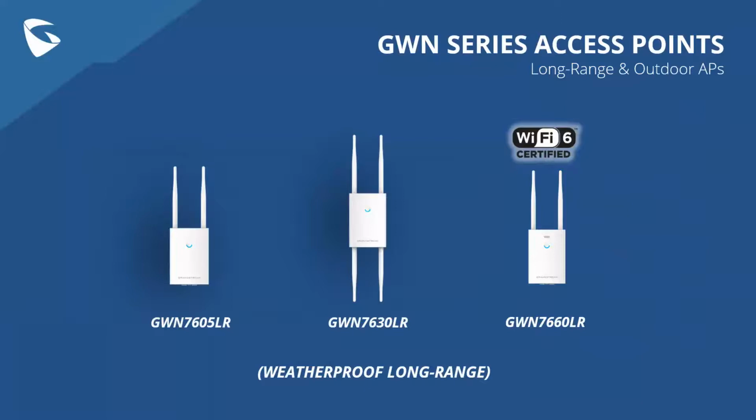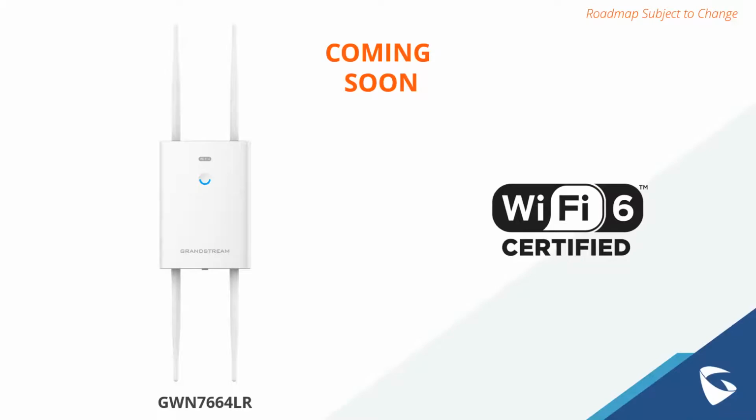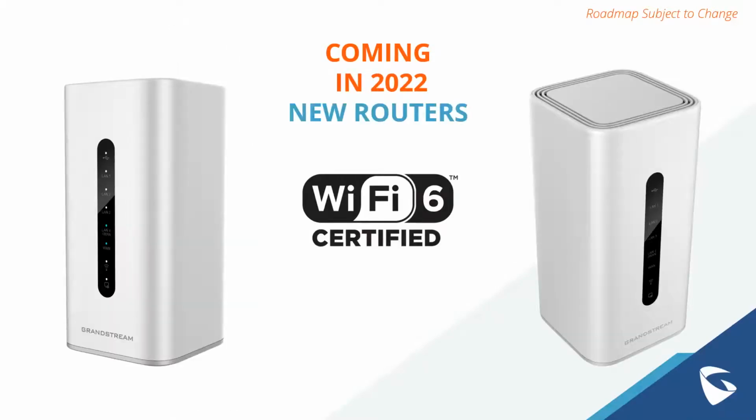With the long range slash outdoor APs, I'll call it, like the indoor APs, a couple different options depending upon what you're looking for, with a 2x2 and a 4x4 in the Wi-Fi 5 portion of the portfolio. We have the 7660LR here, which is the 2x2 option. And then we have the 7664LR coming out later this year, I believe within the next month or so, which will be the 4x4 option. And here's that 7664, also coming out in July, and I think Hugh has one of these to show as well.